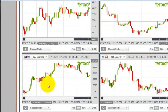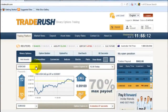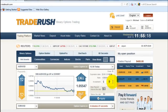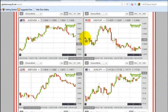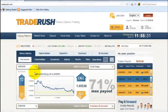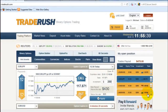Now I'll check the charts again, and I see that Australian dollar and US dollar has an upward trend, so I shall simply repeat the process on TradeRush. Select from the drop-down. Call. 250. Apply and approve. Let's see if there are more trends. This one looks too risky. But Euro-Japanese yen has a strong upward trend. Once again, drop down. Select. Call. 250. Apply and approve.